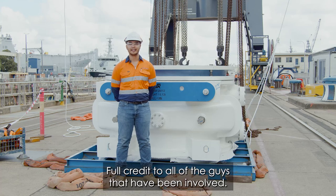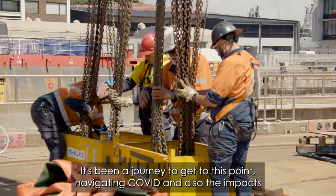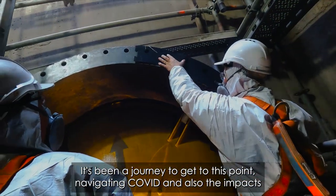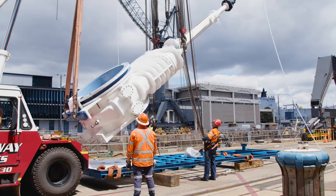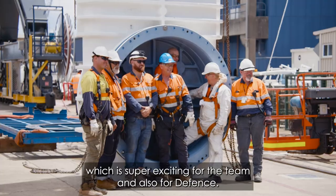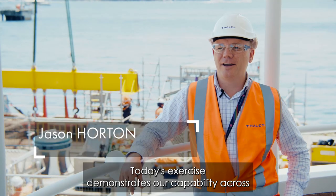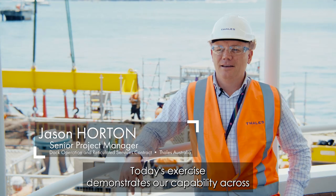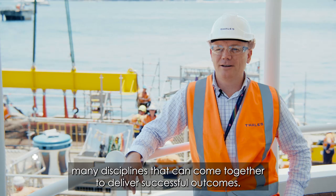for the team. Full credit to all of the guys that have been involved. It's been a journey to get to this point. Navigating COVID and also the impacts of casting this big piece of infrastructure. Together we've managed to finally get the thing here, which is super exciting for the team and also for defence. Today's exercise demonstrates our capability across many disciplines that can come together to deliver successful outcomes.